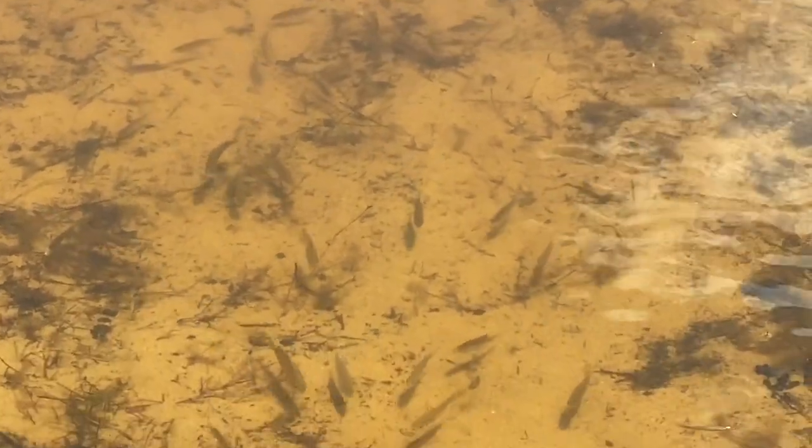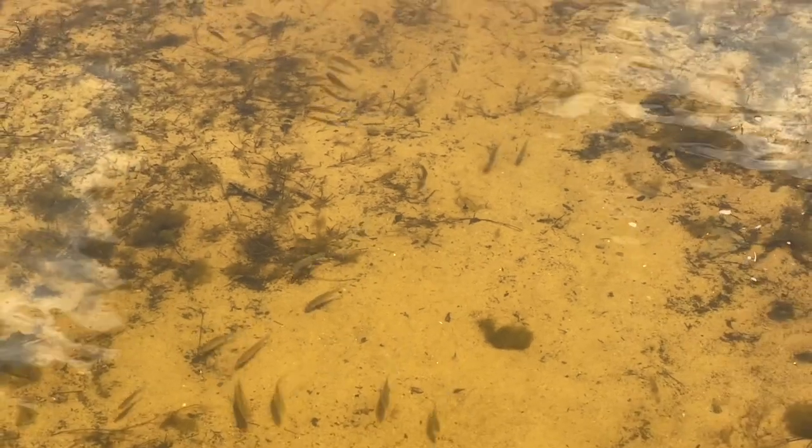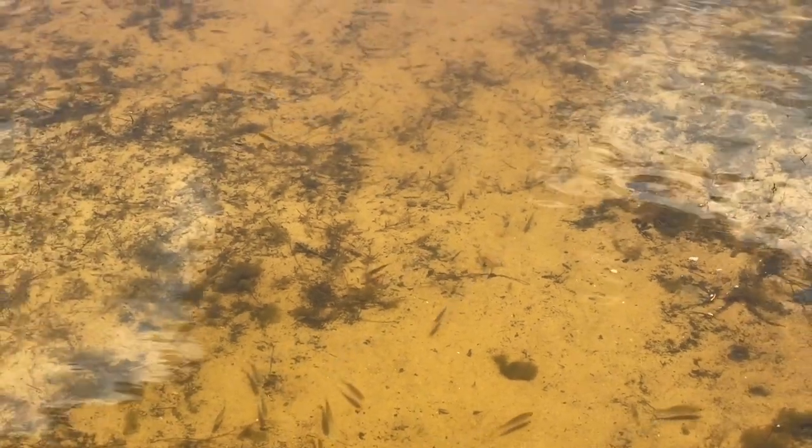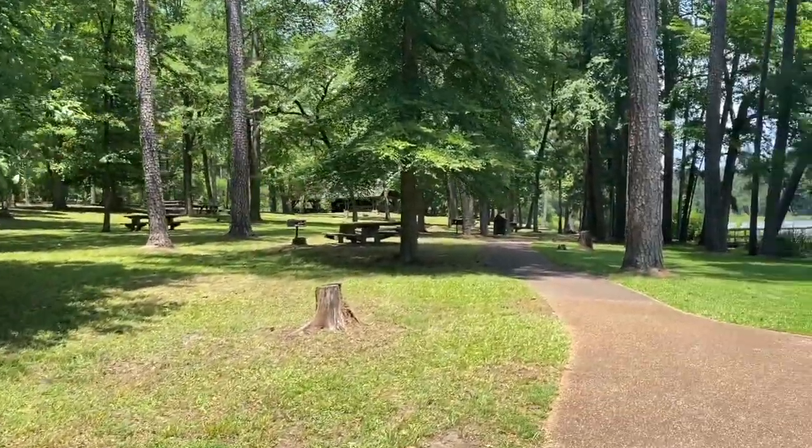Make sure you go on the weekend because there will be lots of people there on the weekends. So if you go on the weekend, there will not be a snake, so you can swim there. We also saw a turtle. That's pretty cool. And then look, there's a big pathway.